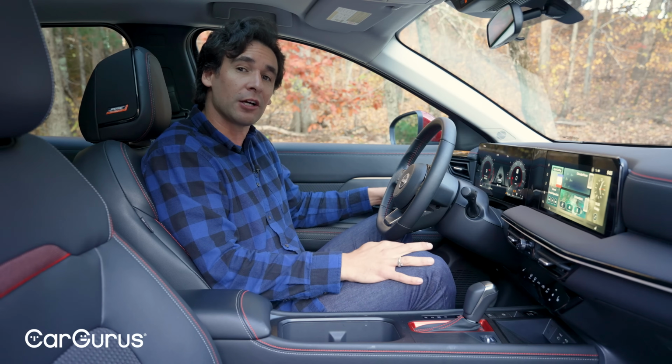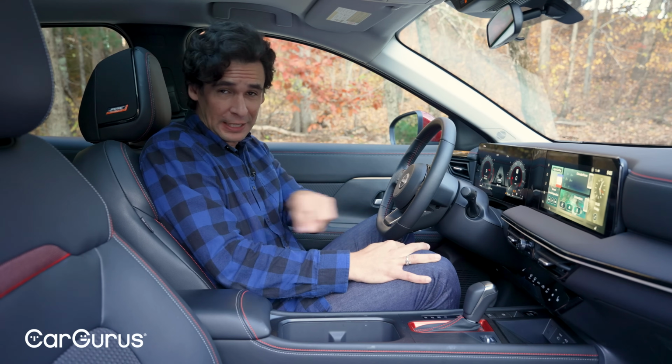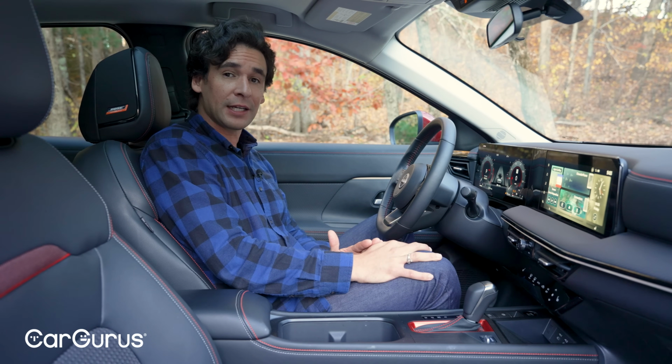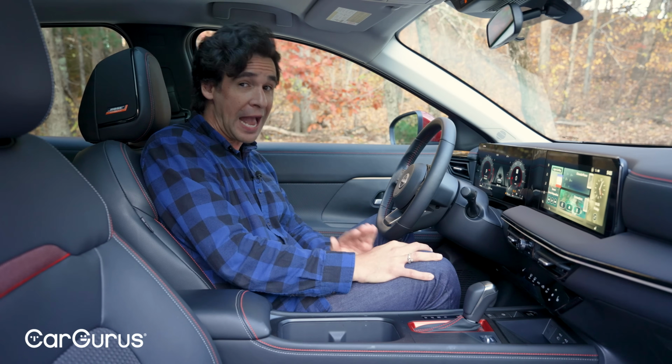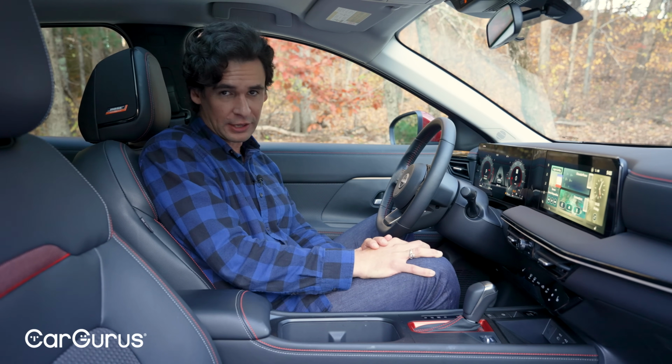And also on the SR trim, there's a front seat side mounted airbag that goes between the two people here. So if you're in a side impact collision, you're not gonna hit each other as badly. That's not something that you're gonna find really in most any car at this price.